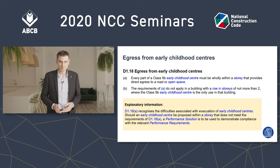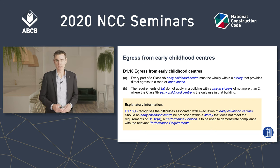Here's the new provision for NCC 2019 Amendment 1. In short, under the deemed to satisfy provisions, unless your early childhood centre is a standalone two-storey building, then every storey has to have direct egress to outside. This is because it's difficult to evacuate an early childhood centre, especially when there's stairs involved. And it's more difficult again if those stairs are shared with other building occupants.